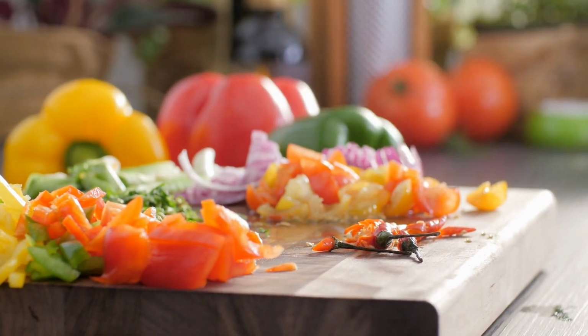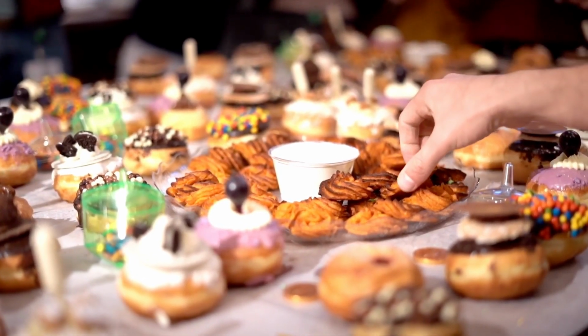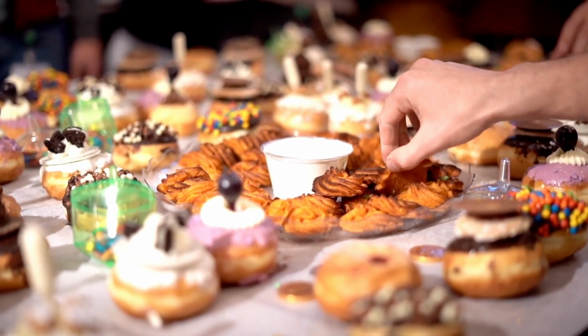And I always enjoy trying out new recipes and going to different restaurants and trying new foods that I have never tried before. So I definitely consider myself a foodie, which can be challenging for me because I do have to follow a gluten-free diet.